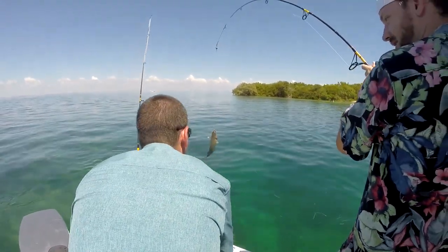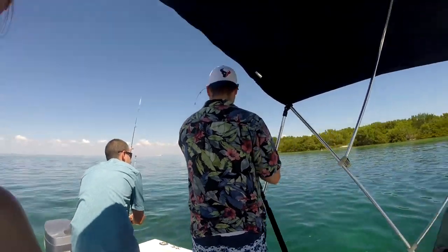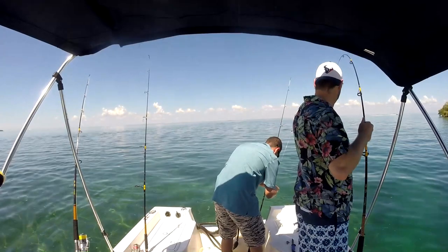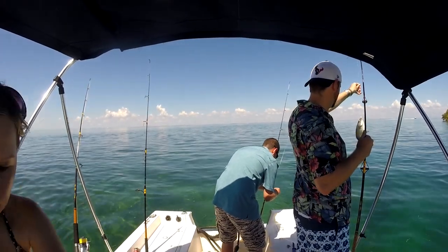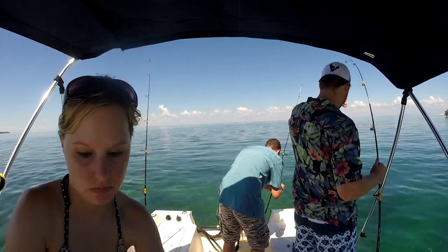let loose on everything, and they'll dirty your boat up very quickly. Soil your clothes too. There's my future son-in-law with another one on the line. I believe that was a Bermuda chub.